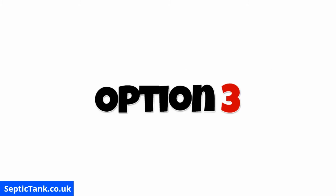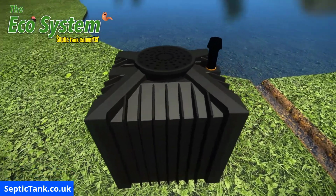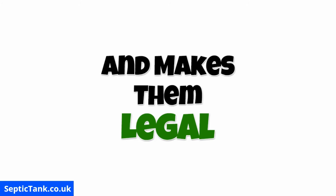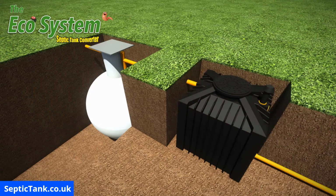Or you could choose option 3 and save yourself £12,000 and install a small government ecosystem septic tank converter. So what is a septic tank converter? Well, the ecosystem septic tank converter gives an MOT certificate to septic tanks installed before 2015 and makes them 100% legal. Now, these government systems are approved by UK building regs, the UK government and the Environmental Agency. They're also really easy to install and they work with all septic tanks. All you need to do is dig a small hole next to your existing septic tank and put it in.